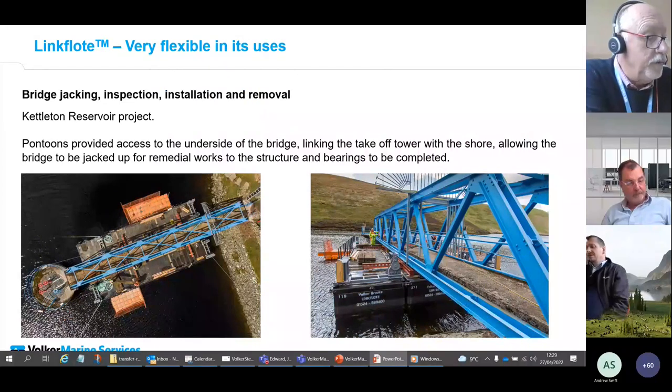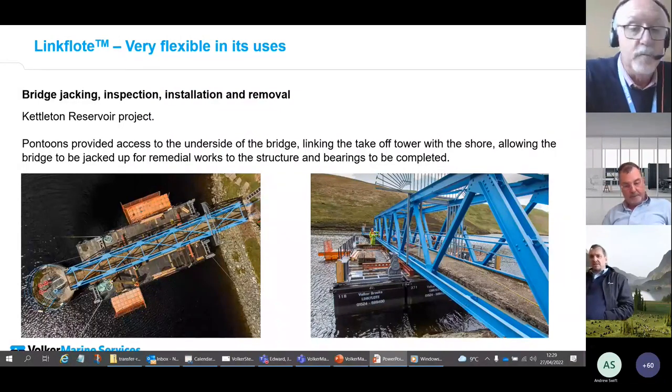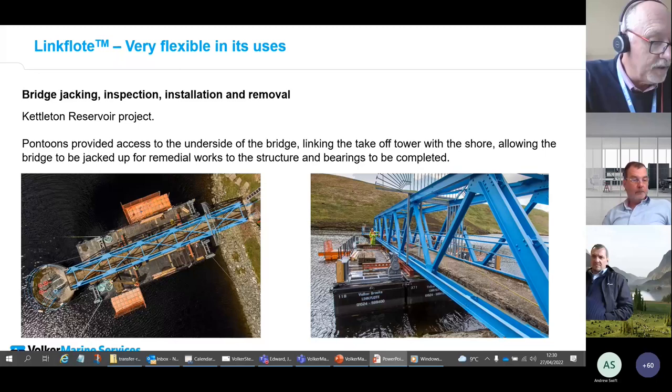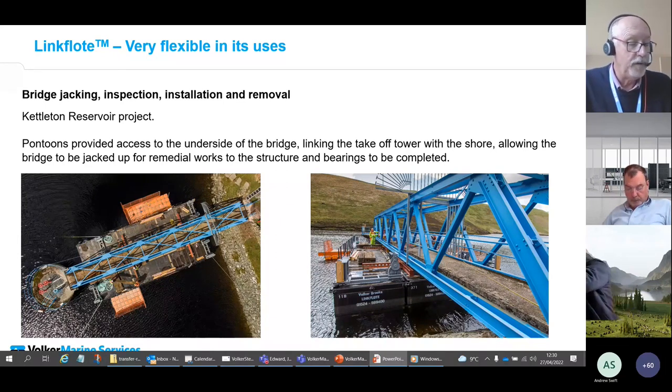Pontoons are used frequently in bridge maintenance, construction, installation and removal. This is another interesting project which we delivered with George Leslie at Kettledon Reservoir. Here you see the pontoons used to jack up a bridge. This allowed access to carry out concrete repairs to the piers and also the bridge to be refurbished.